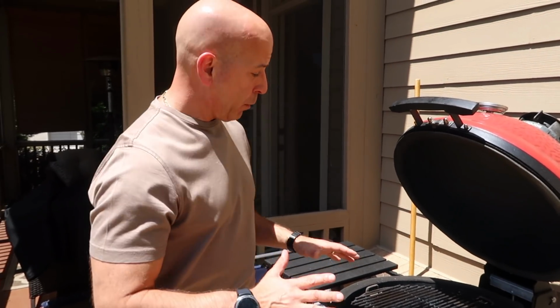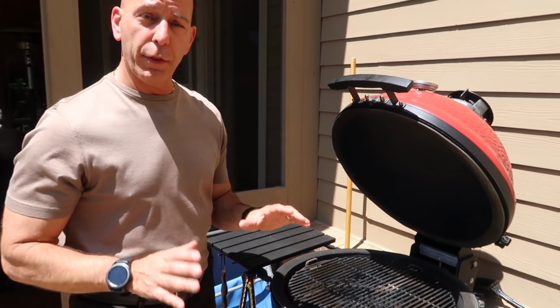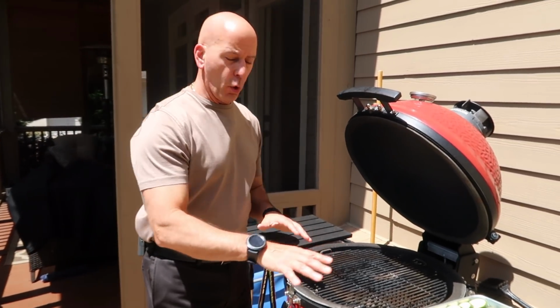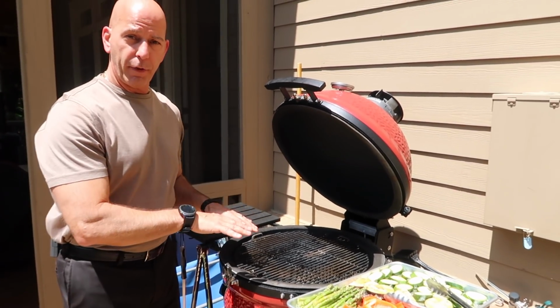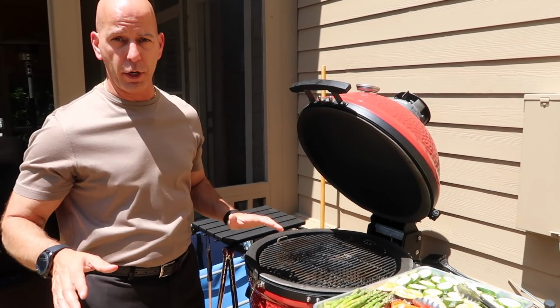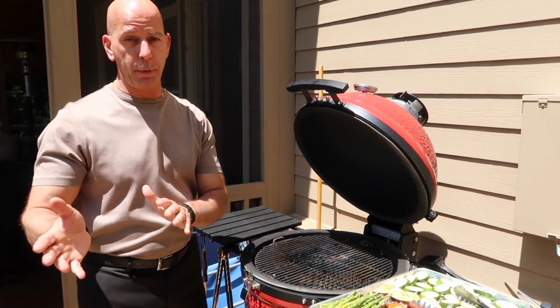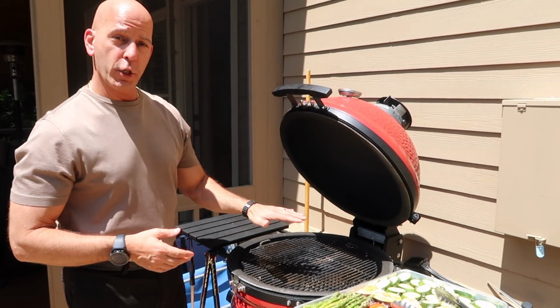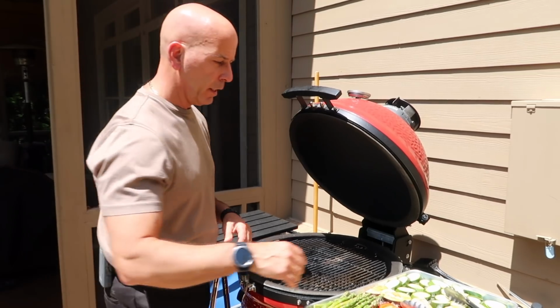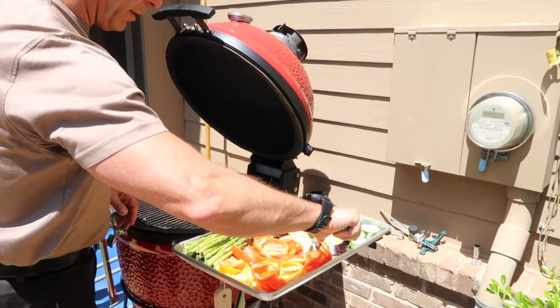All right, so what I went ahead and did is I raised the grates up. One thing I've learned, sometimes the hard way, is that with all the oil that we've used here, as it drips off and hits the coals, it's going to flare up. And if the grates are too low, you're going to char your vegetables. Some of you might like that. Roasted red peppers are good like that. But we don't want to char these. I want to get them nice and tender, but at the same time, some nice grill marks on it. So let's go ahead and start putting all this out.